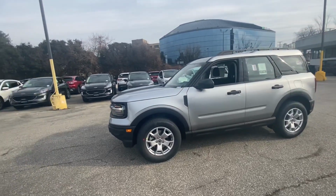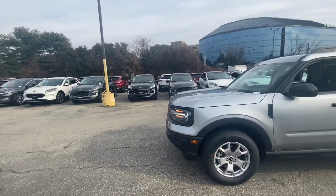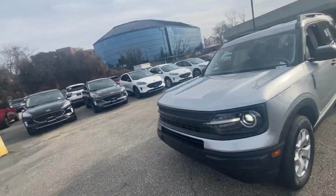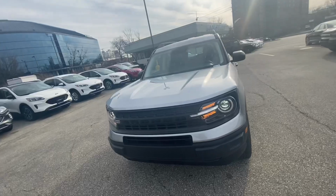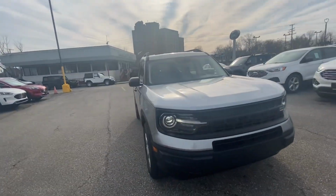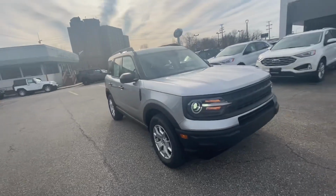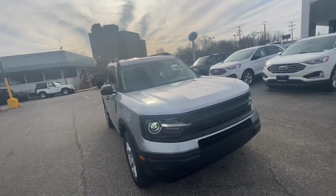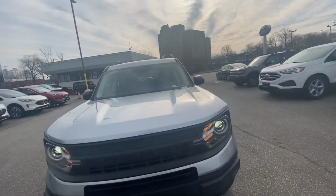Granted, over the months and years that these cars grow more popular, just like the Escape. At first, the Escape did okay, and then it boomed. Look at how popular the new Ford Escape is now. Look at how popular the RAV4 is. And everybody in the 90s thought the RAV4 was ugly. Everybody in the 90s thought the CR-V was ugly. Now look at those cars. Those cars are practically taking over the market. I think the same thing's going to happen with the Bronco Sport.